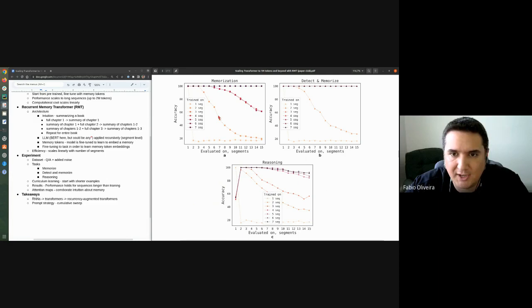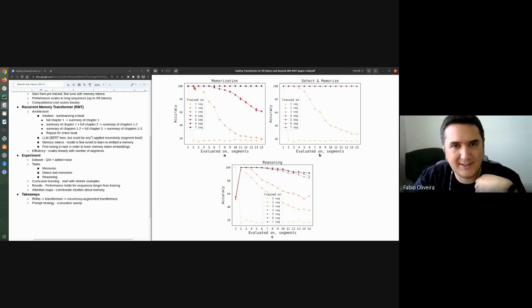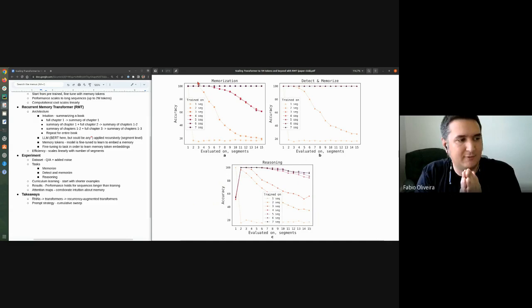So you train it in two segments, right? First one contains the fact, second one contains the question, and you evaluate it in a similar task with two segments. It performs perfectly. It performs almost perfectly with three segments, but then with four segments, it starts to degrade. So you see, if you train the model with more of those curriculum learning steps, it tends to become better and better at keeping the information across a longer sequence of segments.